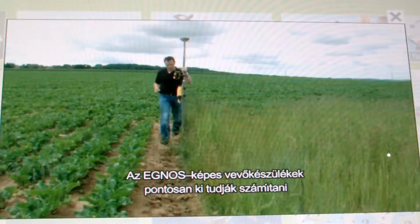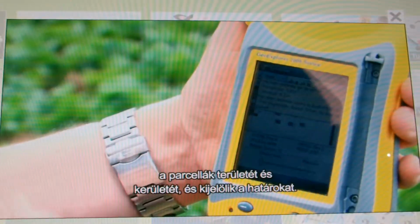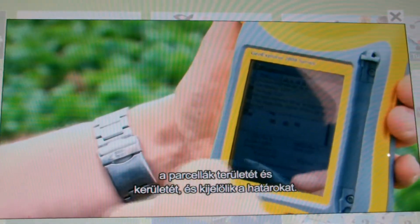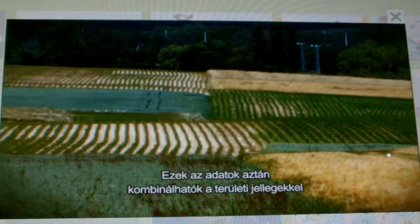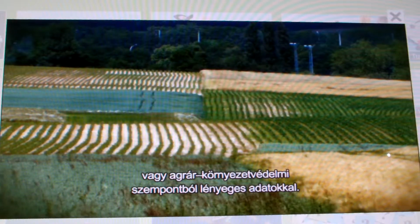EGNOS-enabled receivers are able to accurately calculate the area and perimeter of land parcels and map boundaries. This positioning can then be combined with landscape features or other elements governed by agri-environmental measures.